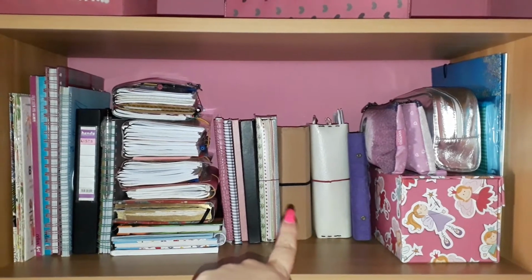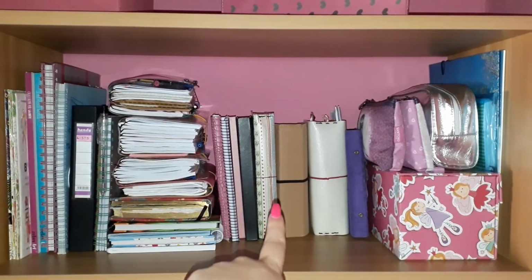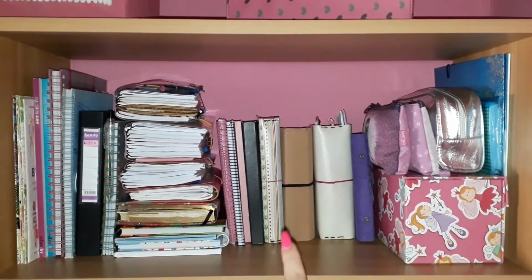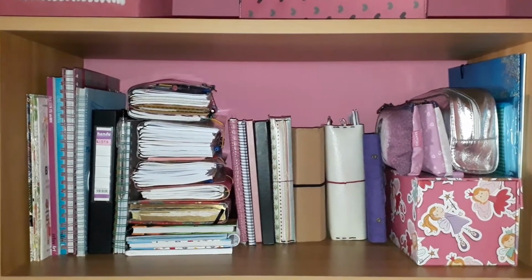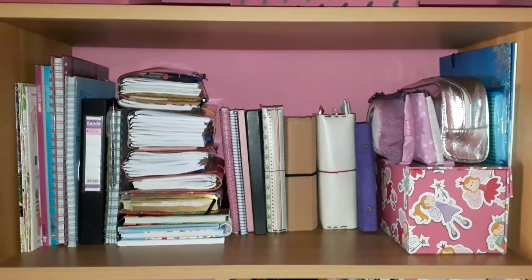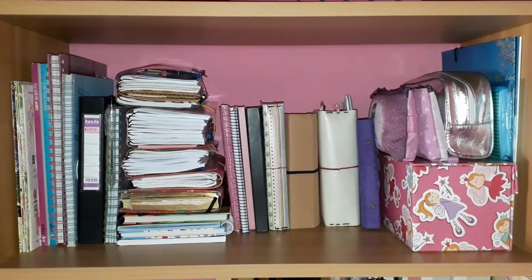That is my journal. That is my new beginnings traveler's notebook, but it's gonna change in the coming days because I want to review that. That is my dark book, and a dark book is a place where you write, how can I explain it, about your bad moments, your saddest moments.